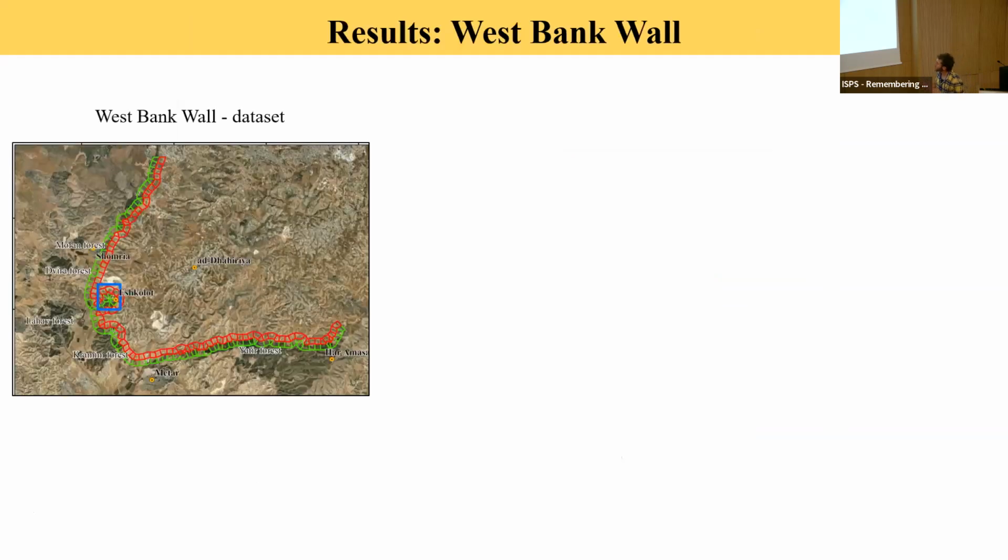The West Bank wall. So the West Bank wall, the results were very conclusive. Why? The interior side is much more vegetated than the exterior. It sits where the main JNF plantation sits. So of course, the interior side will be much more vegetated than the exterior side.